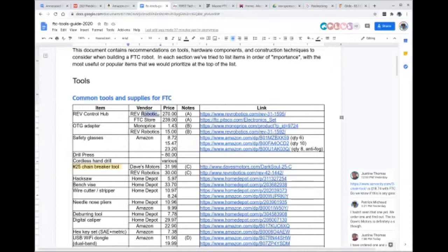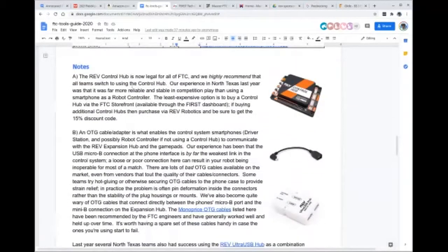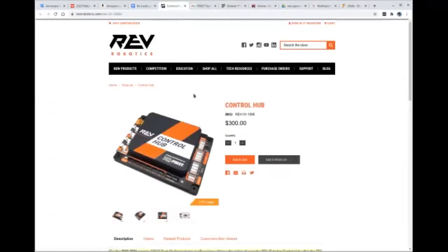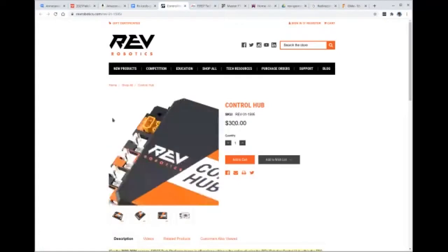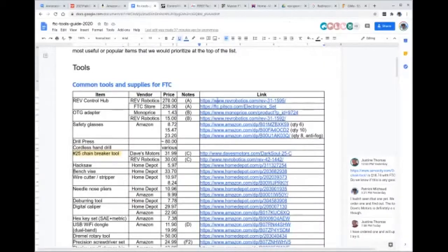So item, a vendor, expected price, and for many of the items, there are end notes. And so the end notes are here at the end, and I'll go through all the end notes where we explain why you want this part, or what you need to know about that part, or some of the considerations for using it. And then, as I said, links. Some of the prices here are quoted as retail. Some of them are quoted as what you can get with discounts. And so if you see a price here, like $270, and then you go to the Rev Robotics website and say, I'm interested in the control hub, you'll see there on their website, they have it listed for $300. The difference is that the $270 is what you can get it with the discount. So you should try to find a discount available somewhere, or ask somewhere about getting the discount.